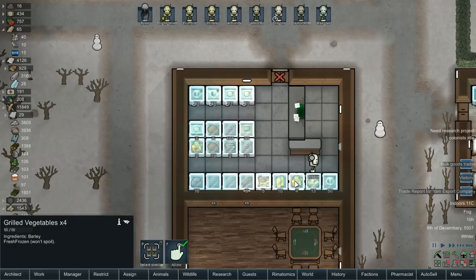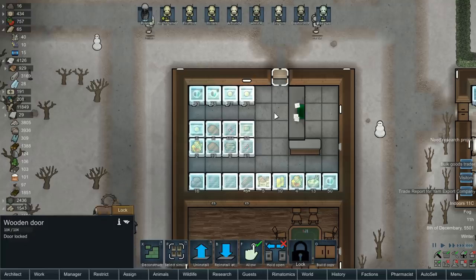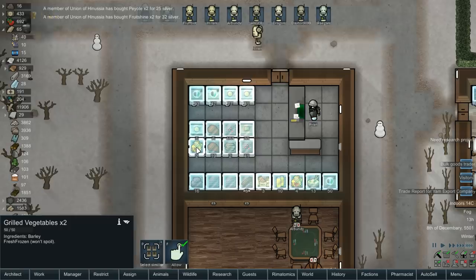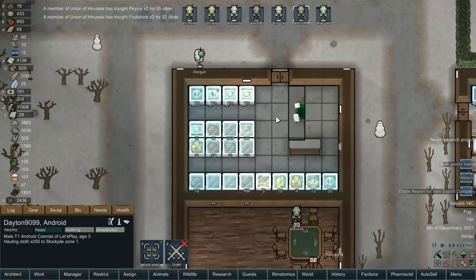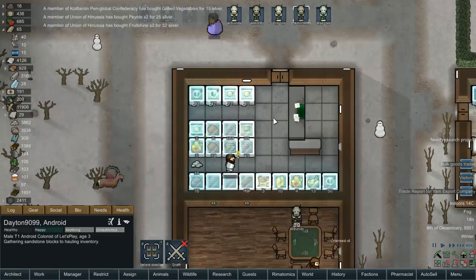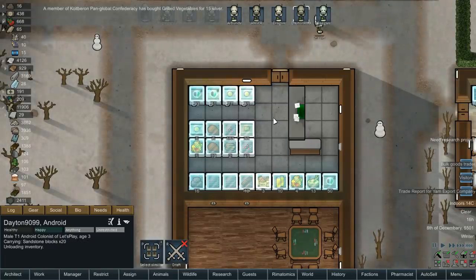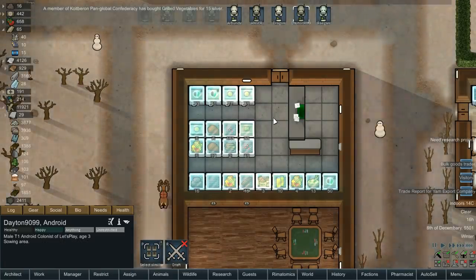And both of those are barley, too. Yeah, grilled barley? Yeah, that's not going to work. Unless we have a massive area. But even then, we might end up with like 20 different stacks of grilled vegetables. And I know they do stack. It's just, it doesn't want to auto-stack them. So that's kind of a pain.